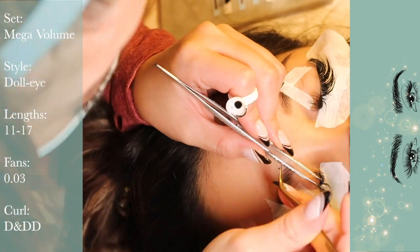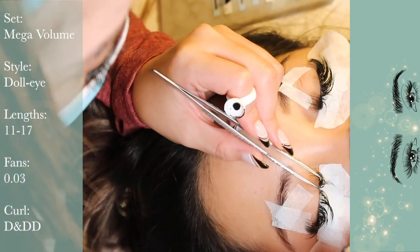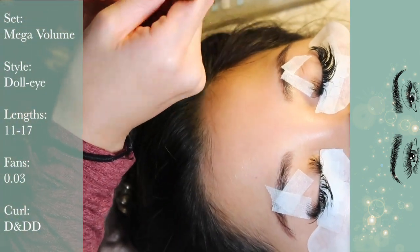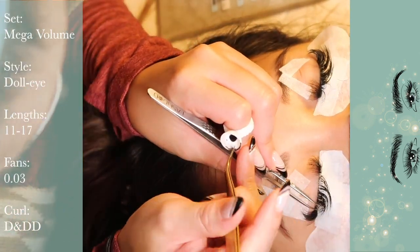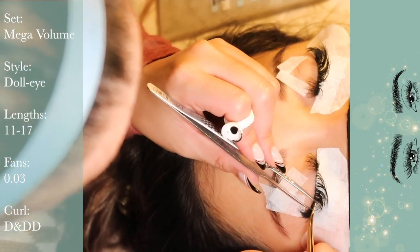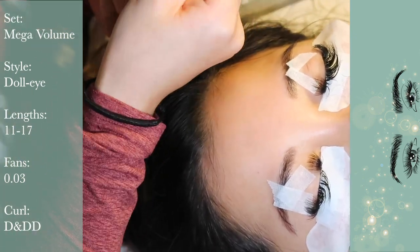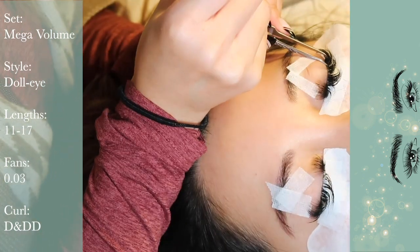So please take that into consideration and be very cautious of it, because you don't want to ruin anybody's eyelashes, but you also want to be able to lash at a speed that will help you move forward quickly. And I think that's also why this set took so long, because I was kind of struggling in the beginning, but as the humidity increased, my lash time started to increase as well. So that's something that I am going to be taking conscious notes of.